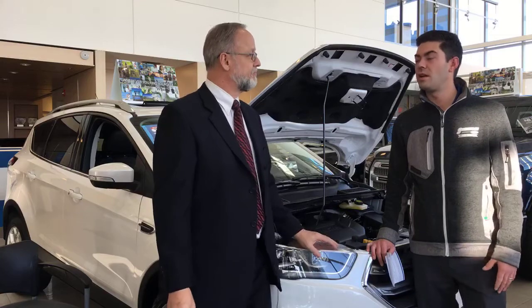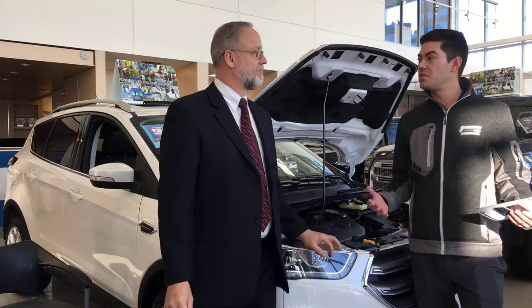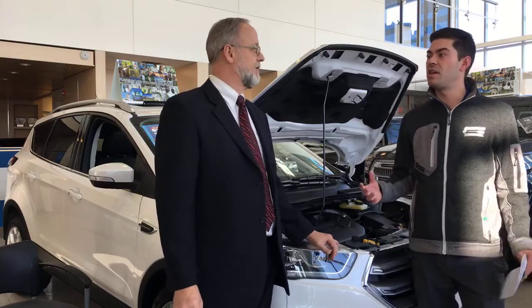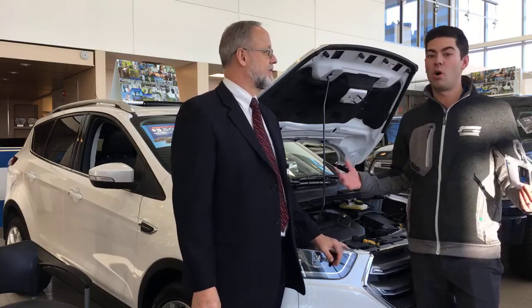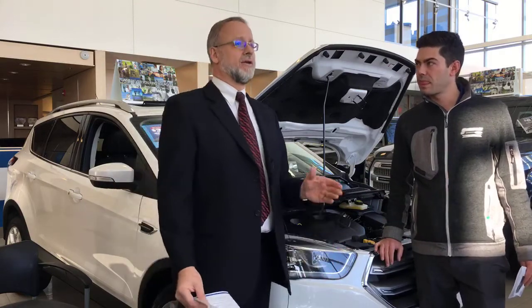What does that look like? Right. So on your instrument panel, driver display, when it is engaged, it's going to be a green A with a little circle around it. Yep. And if it wants to engage, but there are some situations where it won't, it's going to be a yellow indicator.